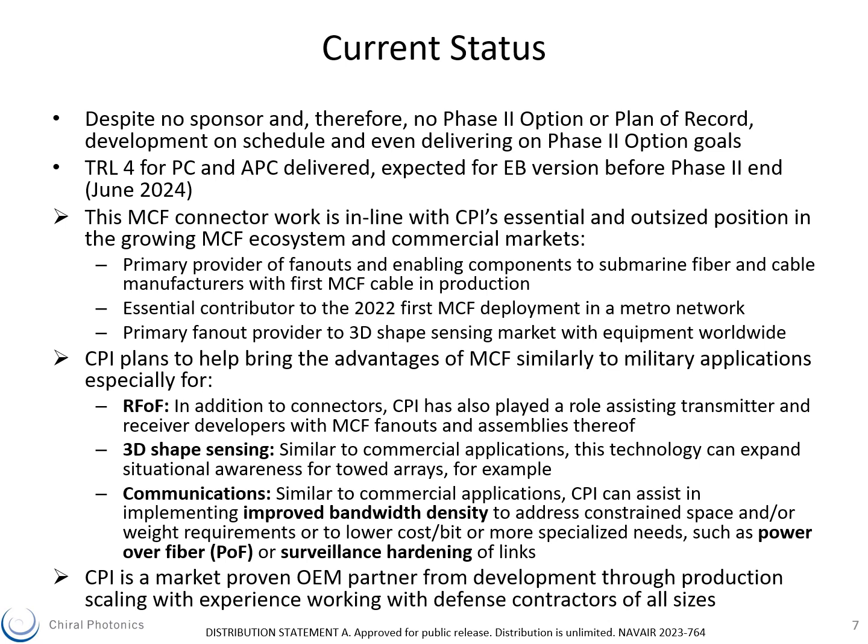This MCF connector is a nice addition to Chiral Photonics' growing portfolio of MCF components. These connectors expand Chiral's contributions in the growing MCF ecosystem, where we are helping to deliver the first submarine cables incorporating MCF to meet growing bandwidth needs, and where we have been an essential contributor to the first MCF terrestrial deployment, and where we are the primary fan-out provider to the growing 3D shape sensing market. We see that multi-core fiber can play a role in many military applications.